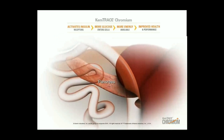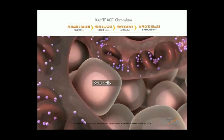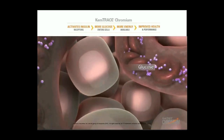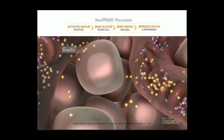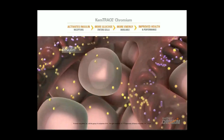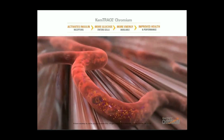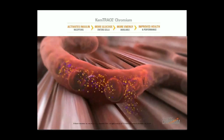When the blood reaches the animal's pancreas, beta cells inside the pancreas detect the rising glucose levels. To reduce the glucose level, beta cells release insulin into the bloodstream. As blood circulates through the animal, insulin and glucose exit the bloodstream into tissues to reach the animal's cells.